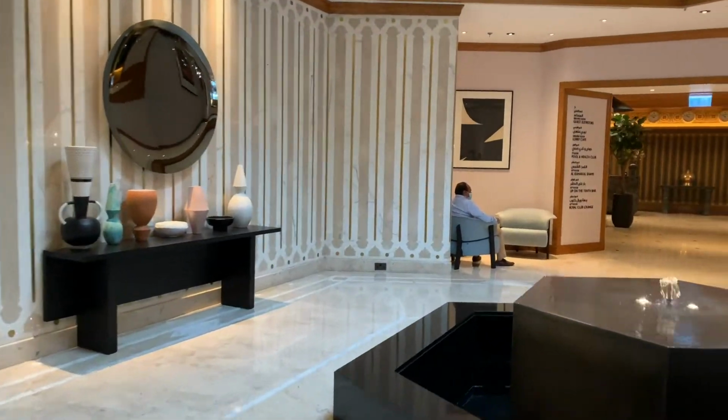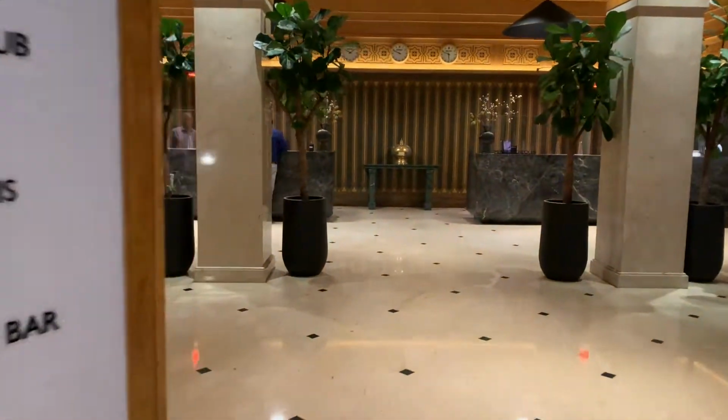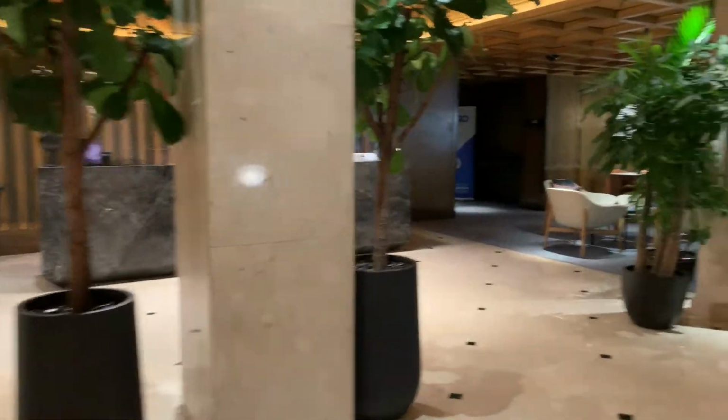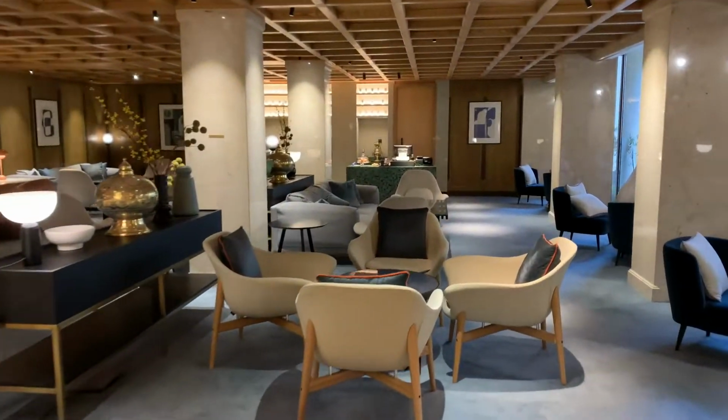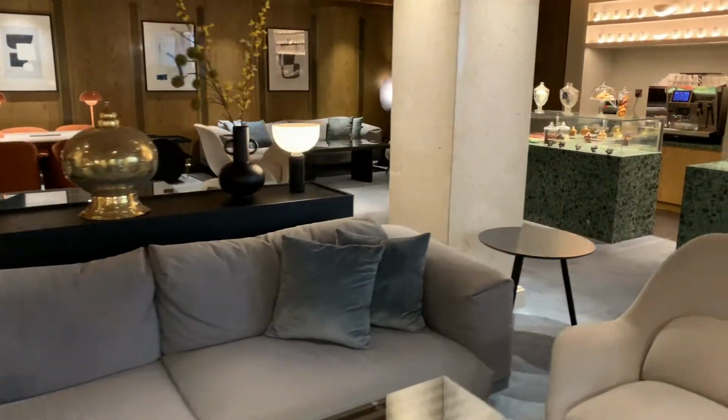So now I'm going to take you into the actual lobby of the hotel. This is where the front desk is. There is a lounging area where lots of people take their business meetings. Of course, you can see it's very nicely decorated and clean, as you know.